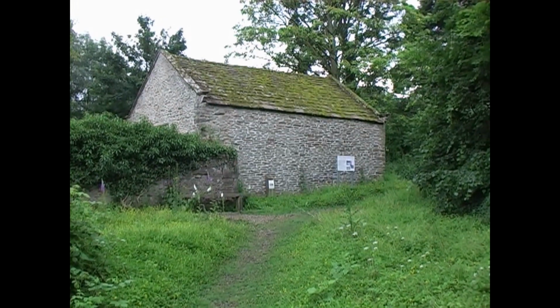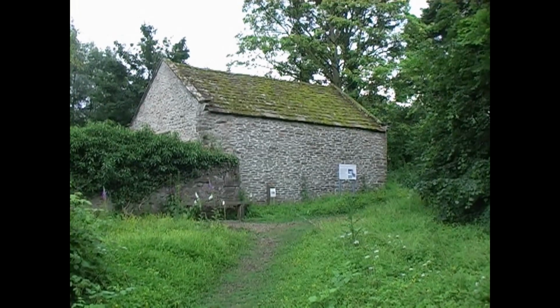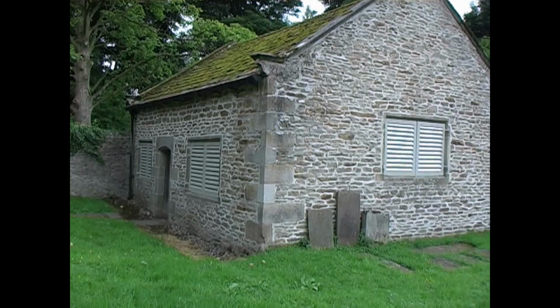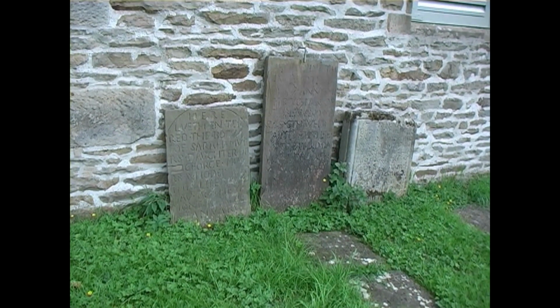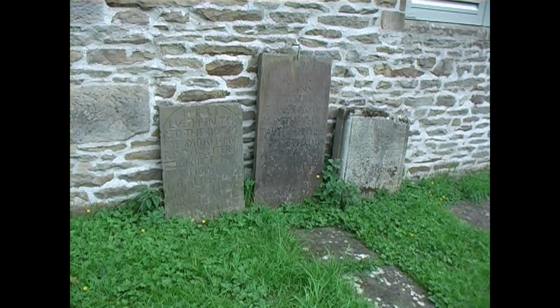This is the rear facing wall of the old Fairfield Friends meeting house, built by the Quakers in 1689. Fairfield is one of the earliest Quaker meeting houses and is still largely in its original form. It's not been in regular use since the 19th century.